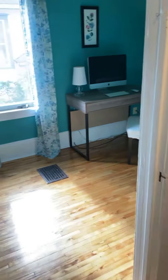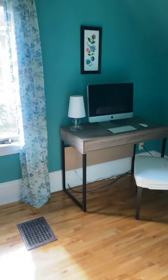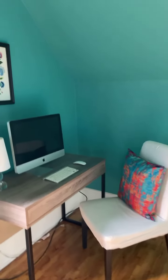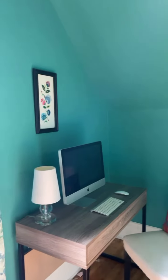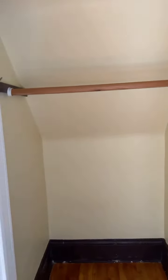Going out here to my left is a second bedroom, which is currently being used as an office. This is definitely the smaller. Definitely a reminder that in the early 1900s, people were smaller. I could see this being a nice office, a nice nursery. It has options, but once again, look at that closet.